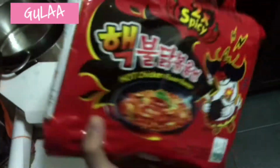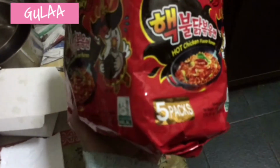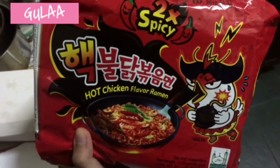But I only paid about RM23.20 include with postage. Dia punya expiry date pun lambat lagi. The manufacture is 2017 and they will be expired on 2018. So it's a very good item to buy at Shopee. And let's just proceed to the video of me eating and cooking the 2x spicy samyang.